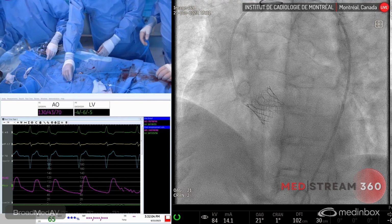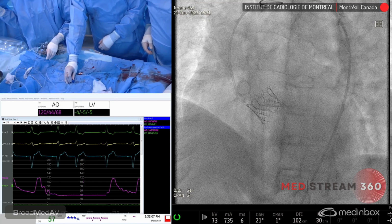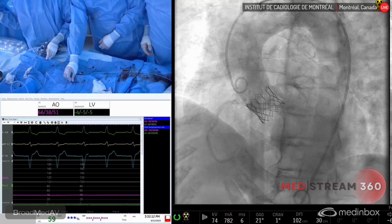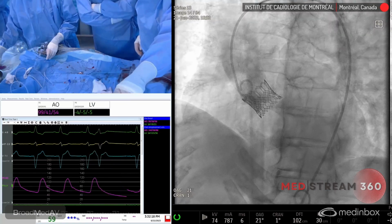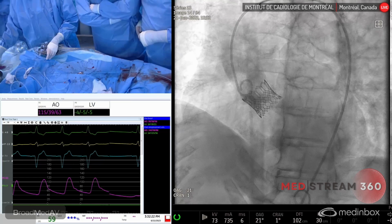How much dye have we given? We've given 96 cc, so we can probably do another shot just to see. So we'll do another one, Cine. A bit of leak there, but you see, this part is full. You see the leaflet on the left side. Mm-hmm. But there's a calcification there.